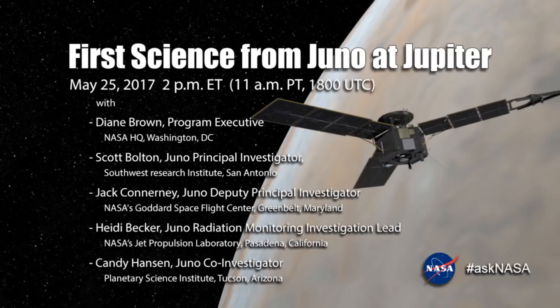Thank you, Scott. I'd like to start off with the magnetic field observations. First off, the magnetometer is like a fancy compass, an electronic compass. It measures both the direction of the magnetic field, like a compass does, and it also measures the amplitude or the magnitude of the field.